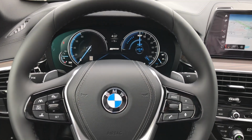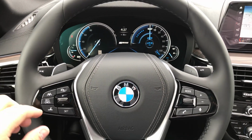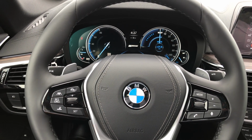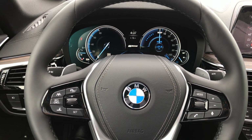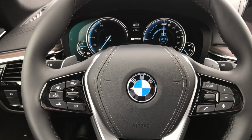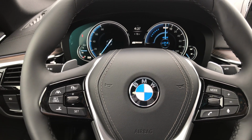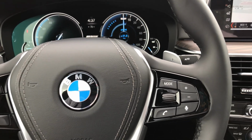Does have a really nice sport steering wheel here. Cruise control and active driving assist is here. So with the active lane keeping assistant, it'll actually put you back into your lane and allow you to take your hands off of the steering wheel for up to 30 seconds. It's not recommended that you take your hand off the steering wheel while driving, but if needed, it allows you that extra 20 to 30 seconds to help pull you back into your lane.